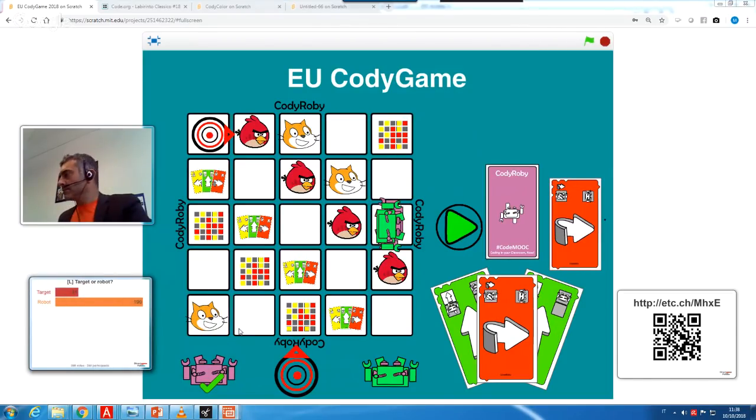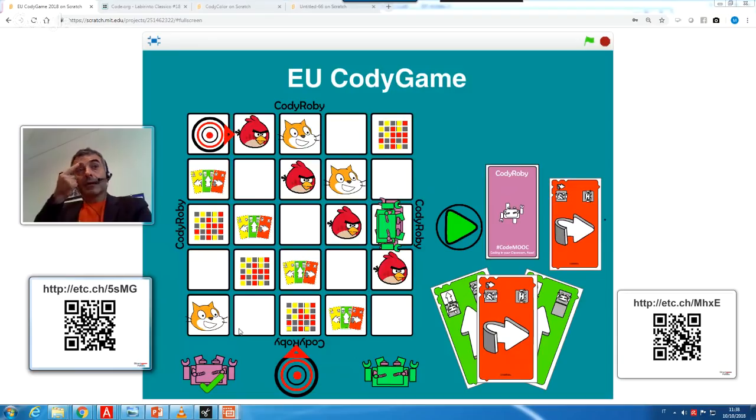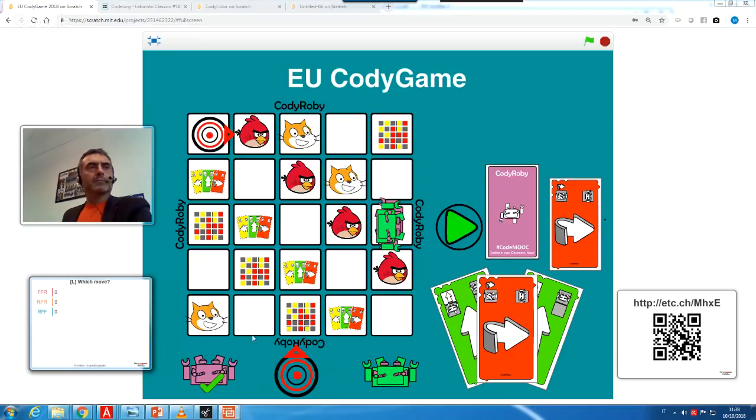Okay, so next question is how to play. So this means that I have to give you the possible choices, which are forward, forward, right, forward, right, forward, forward, because all of them are available for you. So it's up to you to decide how to play with these cards. Here it is.